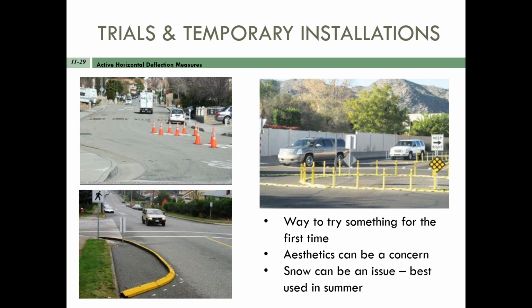One is they can be kind of ugly, and so you can see from the pictures here that they aren't always pretty. So I think when you have that conversation with the neighborhood, you just have to really make sure that they know that it is going to be kind of ugly, and that if they do finalize it, make a permanent one, that can change.